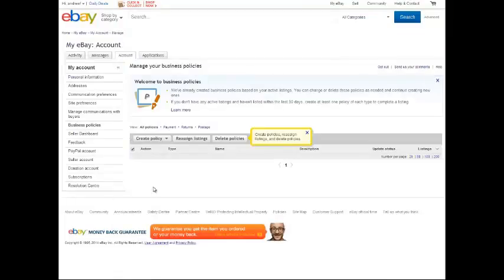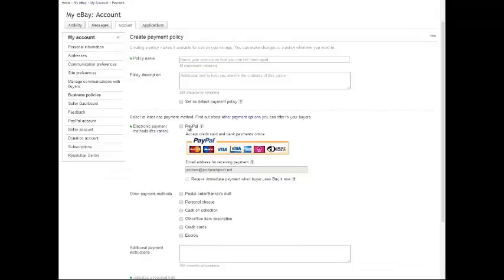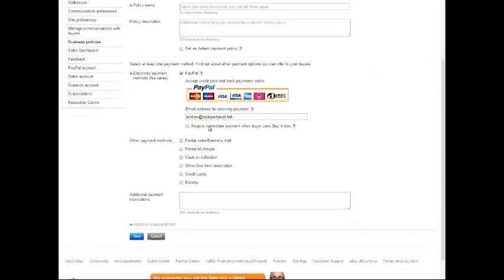This is where of course you will create any additional policies you want over and above those policies of the eBay platform. So you may want to create a payment policy. So here you will put in your name, the policy description that you're setting out, set it as your default, and then obviously look and see, well, you're going to accept PayPal, what address the money is going to. You can tick require immediate payment when a buyer uses the buy it now. Personally, I don't tick that one because sometimes people do not have quite enough in their account, so they might take a day or two to pay.